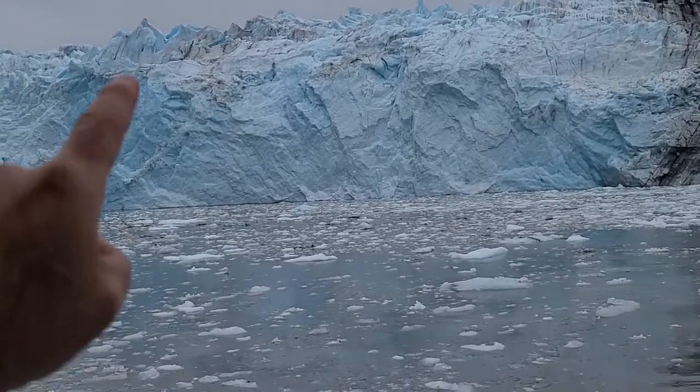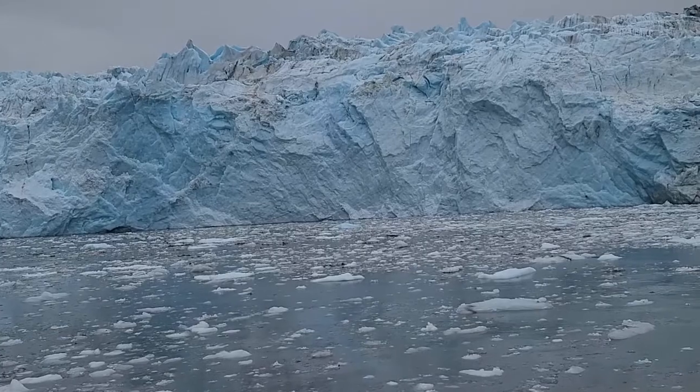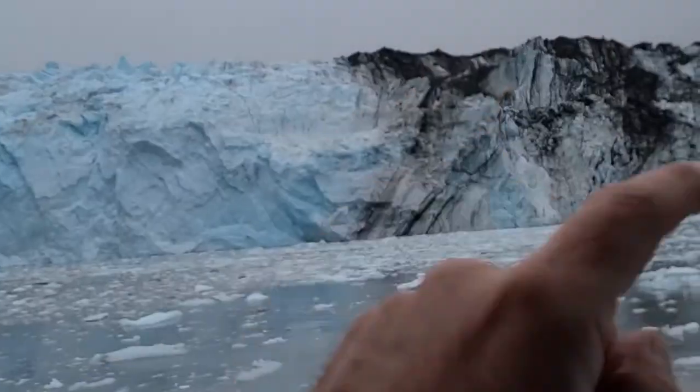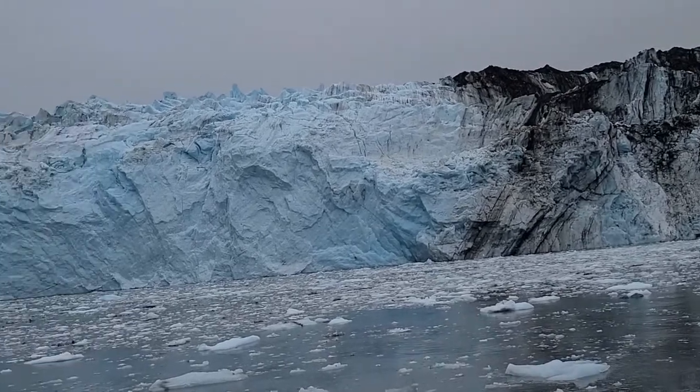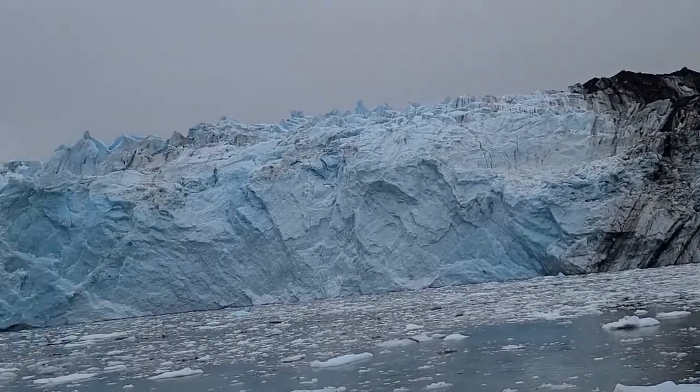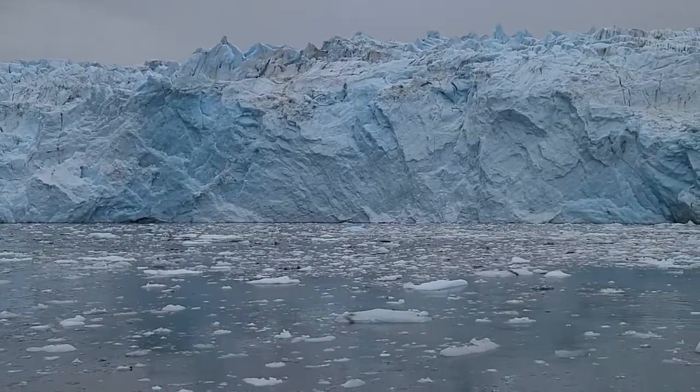So that is really, really blue, like an aqua blue. And that's really, really black. So as the glacier flows, it obviously picks up different things.